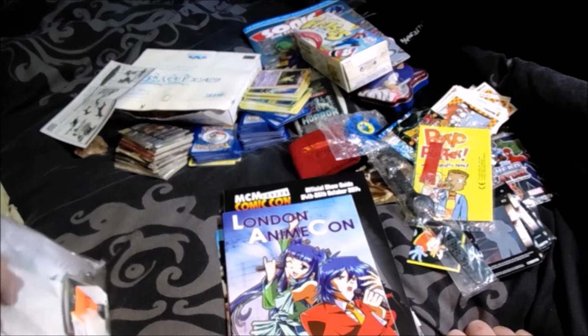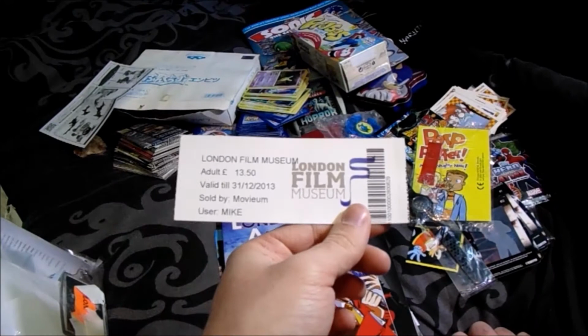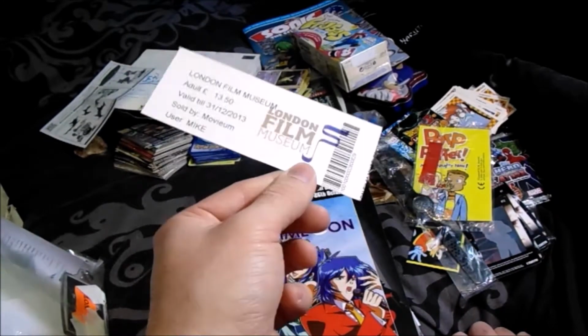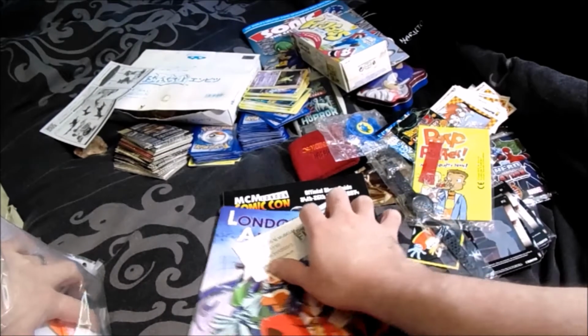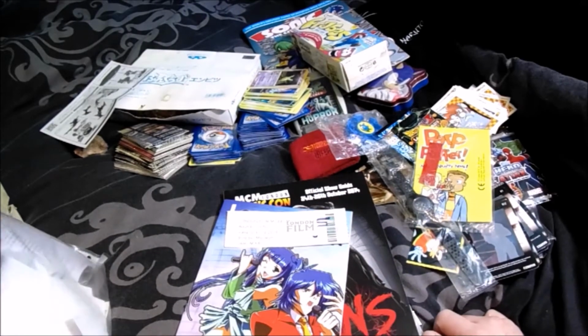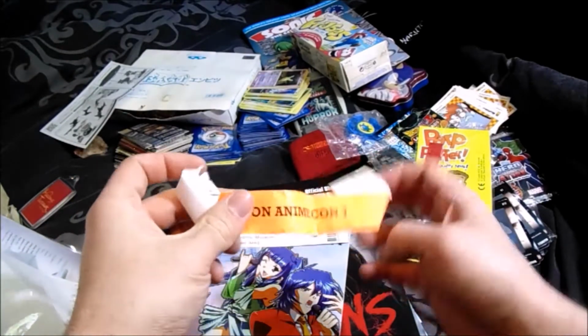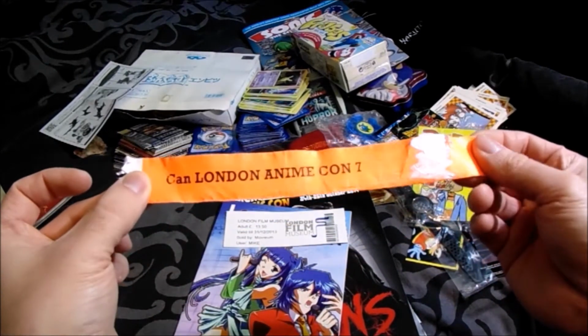Okay, next up we have a random film museum ticket, which I went to see. Quite random. It's gone now, unfortunately, so I would class this as a collector's piece. What have we got here? This is a London Anime Con strip tag, which I had.